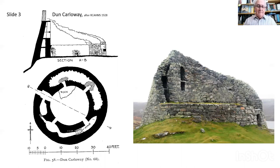This is how Dun Carloway looked on the left in 1928 and on the right as it now looks. As we shall later see, brochs were extensively remodeled and in some instances, especially on the eastern coast and the Northern Isles, completely new arrangements were built into the broch masonry, as well as being built inside the monument, around it, and over it. All of these adaptations, repairs and rebuilds give rise to secondary versions of the monument.